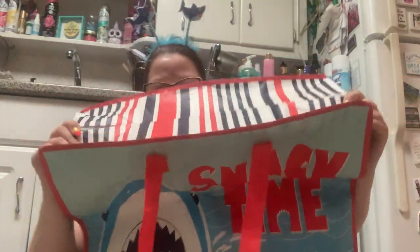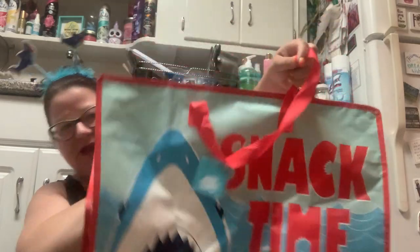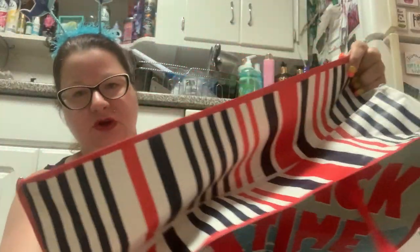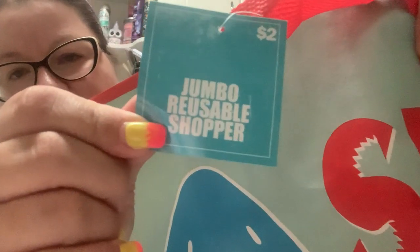I'm going to back up a little bit here. The zipper works. So this is a pretty big bag. And like I said, you have your zipper closure. So you can fit lots of stuff in here. You can fit your beach towels. You can fit a whole bunch of stuff. I hope the zipper doesn't break. Okay, so this is the $2 jumbo reusable shopper. That's what they call it.